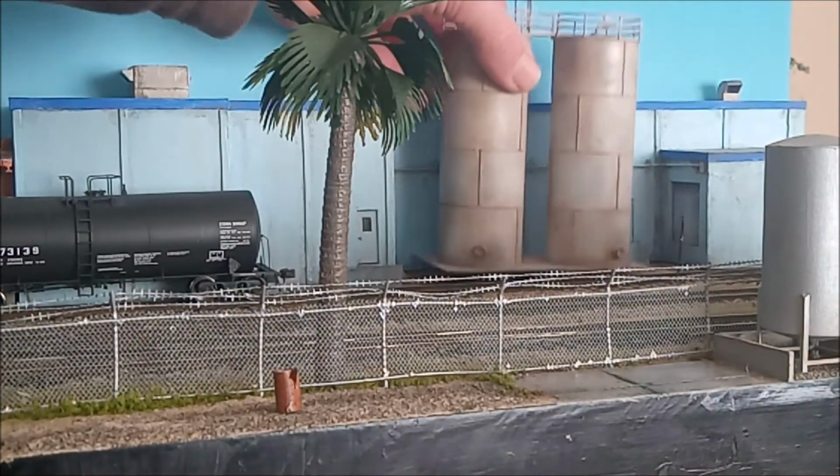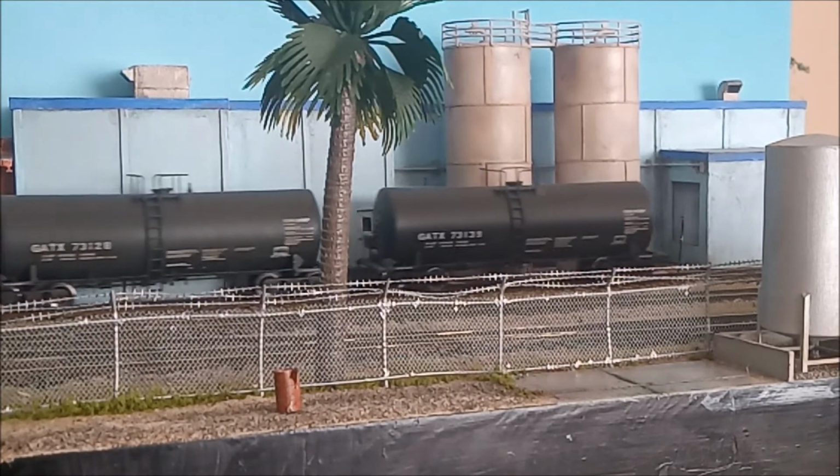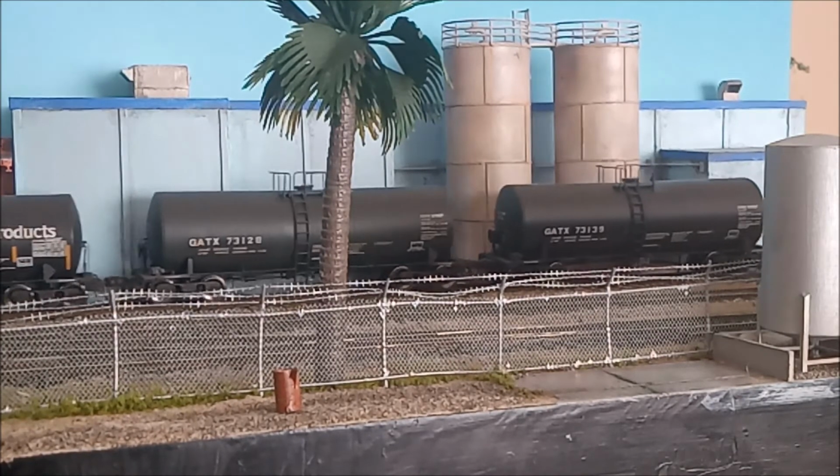As you can see, they're still quite loose. I have manufactured the pickup pipes to empty the corn syrup cars. I just need to put all that into place. So once that gets done and settled in that area, that's pretty much that corner finished.